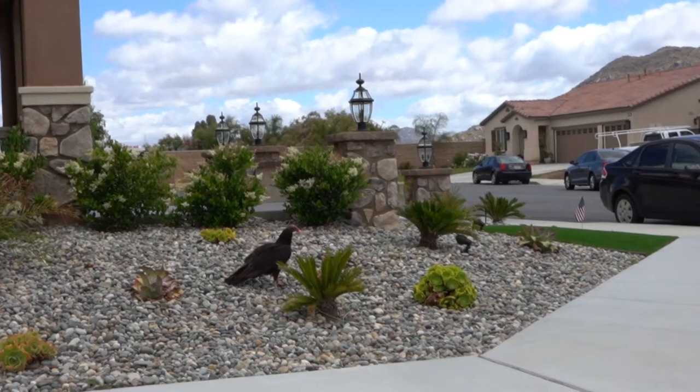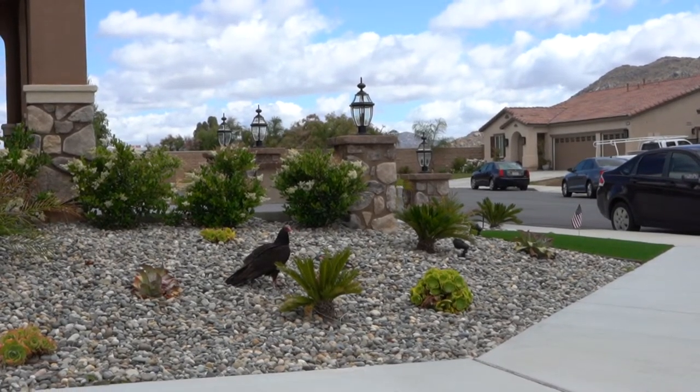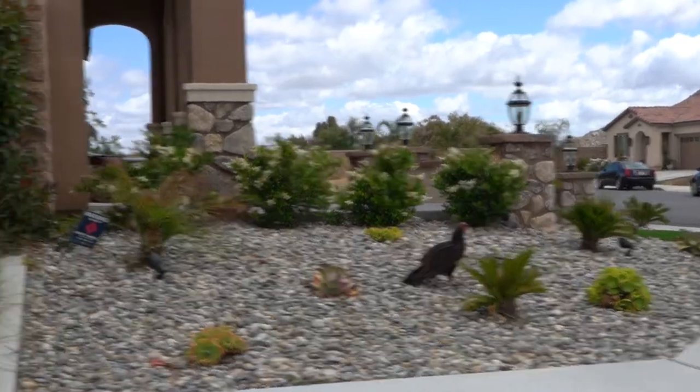We got a turkey vulture. All right, let's go. Bye, buddy. Bye, buddy. Have a good day.